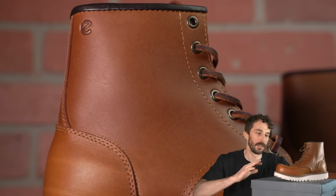They've kind of just carved out their own industry, or their own segment of the footwear industry is maybe a better way to describe it. So now I'll start going over the information for this boot, starting with the leather.